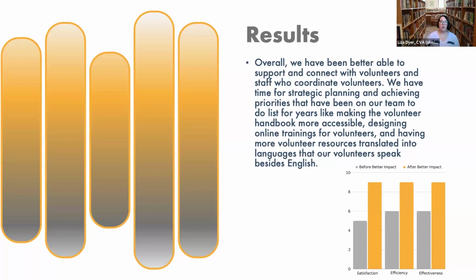And so we also have more resources available that can be translated into languages that our volunteers speak besides English. That was something that we weren't able to do in the past because we were so focused on the day-to-day of running everything with logistics and spreadsheets and Google Forms and everything. So we've been really pleased with it.